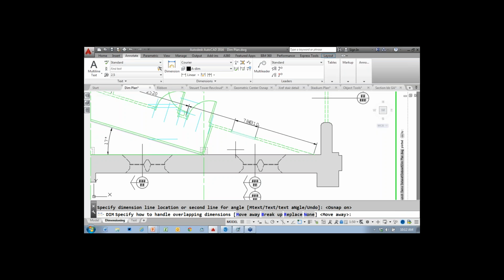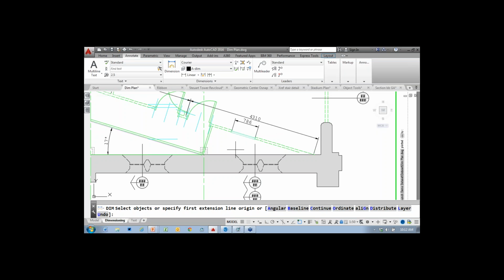So none means I will leave it there and my drafting teacher will be turning in his grave somewhere. So we want to make sure we do one of those options. Let's say move away, and you'll see that the dimension I just placed stays put. The dimension that it landed on top of, it kindly moved away.